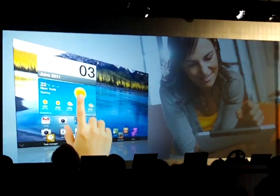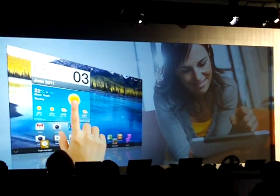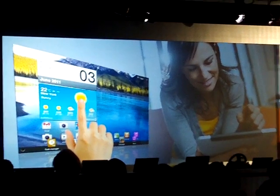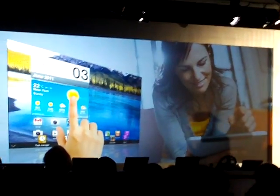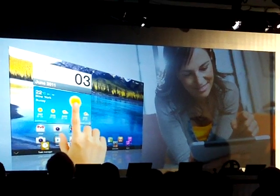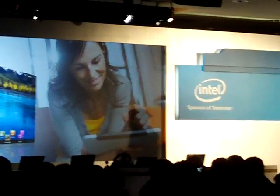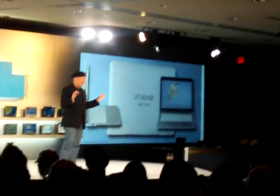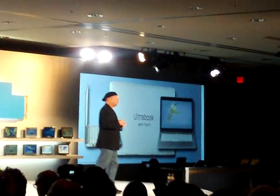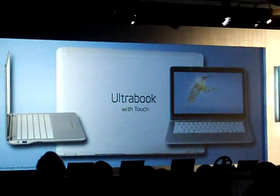And lately we've seen people moving to touch, which is very intuitive. But for some reason, touch skipped the notebook, skipped the Ultrabook. It was dedicated to phones and to tablets. And there was a lot of dispute about it. So let me tell you something. It's not going to skip the Ultrabook anymore. We had this discussion in Intel, and some of us were almost religious, believing that an Ultrabook with touch would be an ultimate solution.